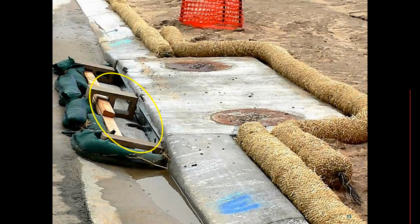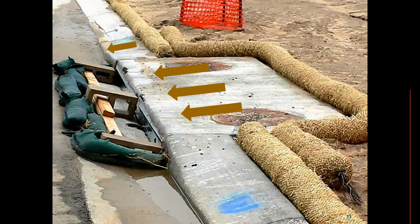Well, if you look long and hard at it, it's not going to take much imagination to realize, guess what? That fiber roll or wattle, it floated. And this is not the exception, folks. This is often the norm for the way that this has been installed. Then you look up there to the top, you got a lot of sediment coming in there compared to the bottom part. But again, water flowed underneath the barrier.